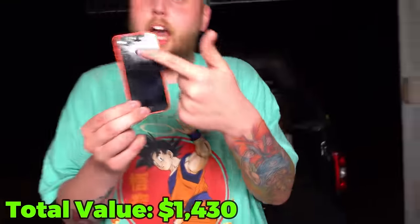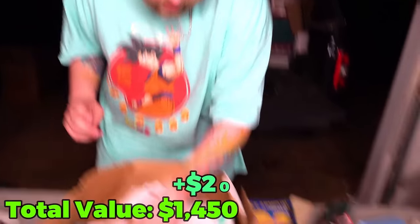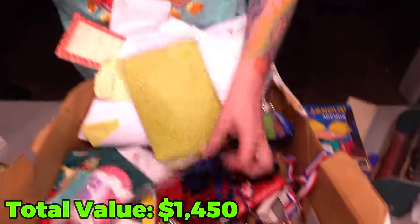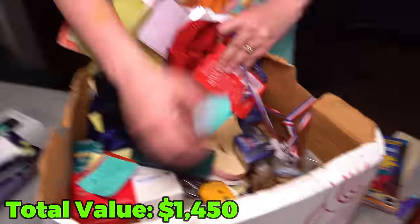Oh, an iPhone. What happened? Look. Cracked. What do we say as soon as you find Apple? Cracked. Always. Let's go further in here. Hey, a Wii nunchuck right here. Is that a wallet? No, it's a phone case. Let's see. Anything else in here?